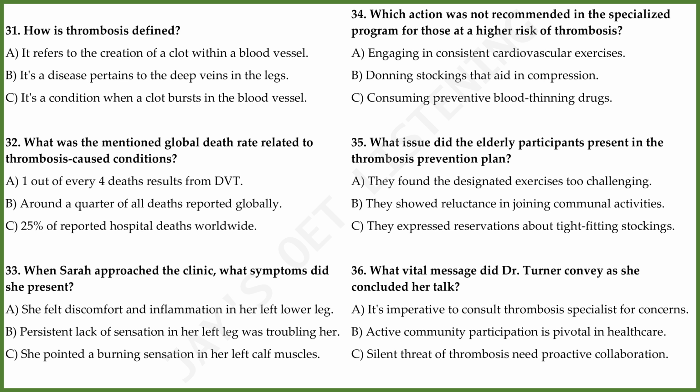Good afternoon, everyone. My name is Dr. Lillian Turner, and as a GP in a bustling city practice, one of the common yet often under-discussed health issues I come across is thrombosis. Today, I wish to delve into this topic and share a unique perspective based on my recent experiences.